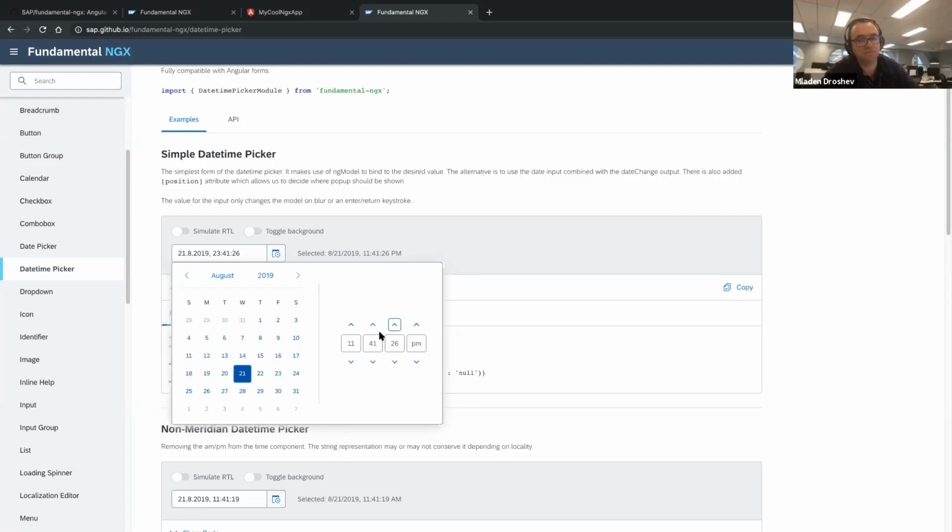It makes sense. I don't think this has been done. There's not a time picker yet in the UI5 web components. For those listening here, we talked a little bit about UI5 versus fundamentals. UI5 itself is actually segmenting into two broad categories. There is kind of the, I don't know the correct terminology, legacy UI5 or the monolithic UI5 library, and the next generation UI5 library, which is the web components library.